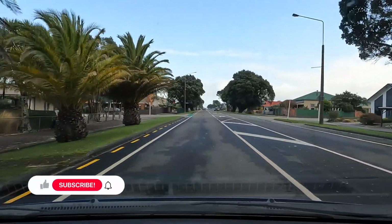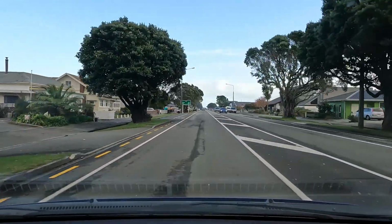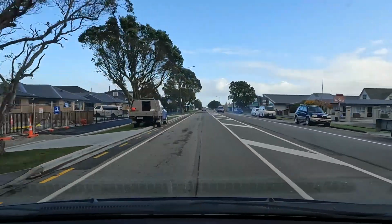So this is about a 2.5 hour, 3 hour drive, guys. About 250 kilometres. Oh, here we have a sign right here. Christchurch is 250 kilometres. Hey, I wasn't that wrong, was I?